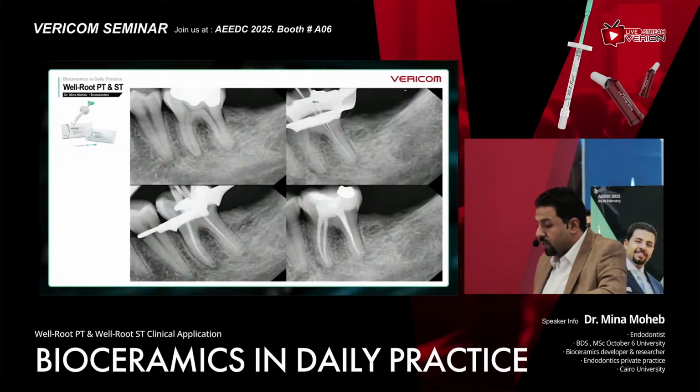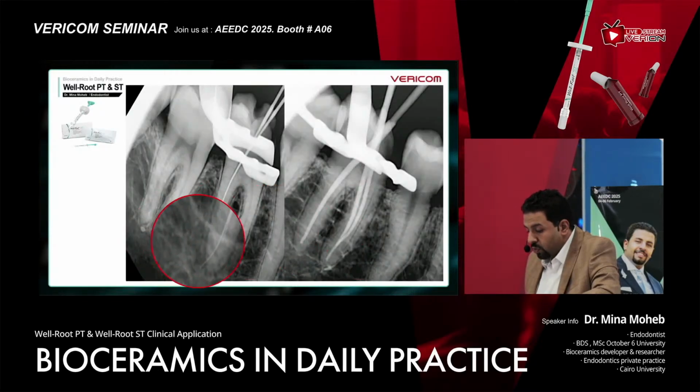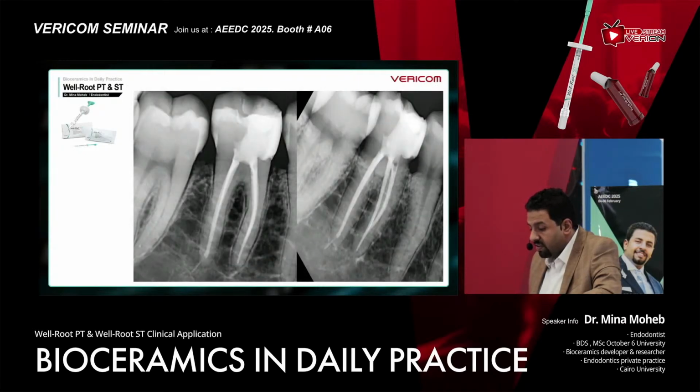Again, after we scouted the lateral canal, it was easily filled with the sealer. Here also, after we scouted the lateral canal, it was easily filled with the sealer.